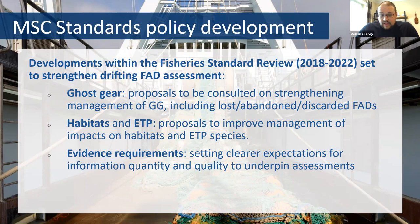So for ghost gear, we actually have proposals which we are consulting on very shortly to strengthen the management of ghost gear in our standard, including lost, abandoned, and discarded FADs. So that will probably see additional expectations for these kinds of fisheries. Similarly, we have proposals to improve the management of impacts on habitats and ETP species. And finally, and perhaps most critically, we are going to be setting much clearer expectations for information quality and quantity to underpin our assessments. This goes back to the theme of this particular session, which is transparency, which we're very keen to see evolve and be incentivized by those fisheries who wish to engage with the MSC program.